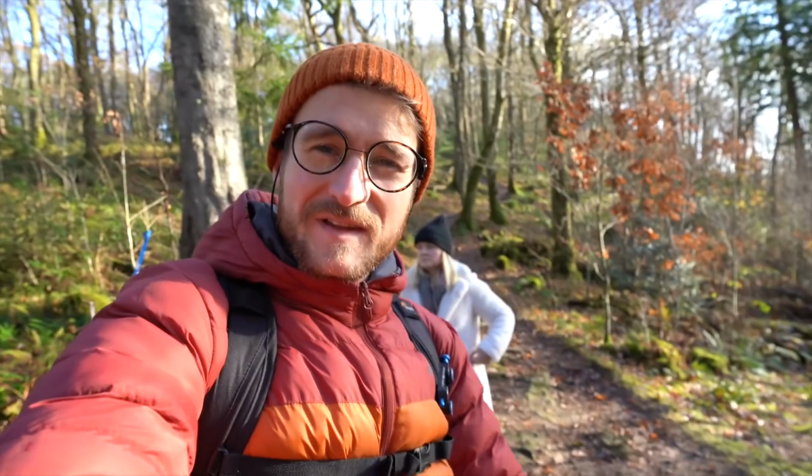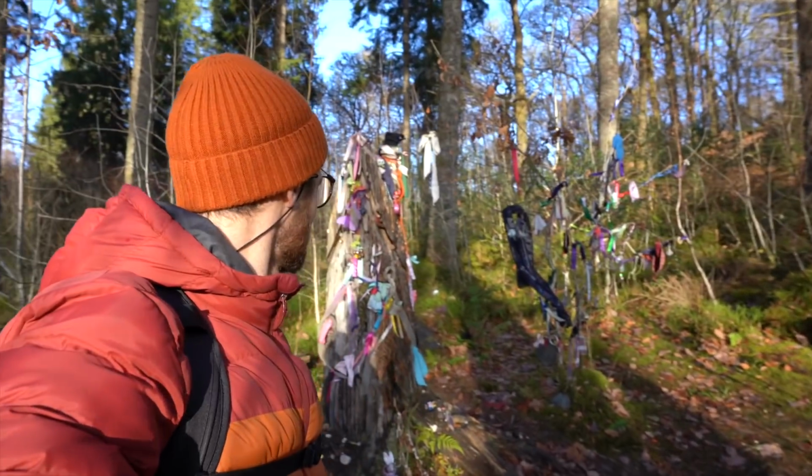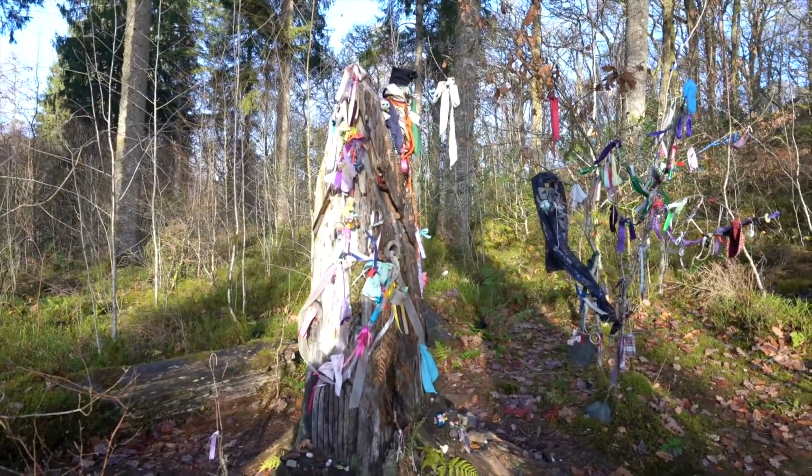Cute. Very cool. The only thing is, would it completely ruin how cute and magical this place is if I point out what that tree stump kind of looks like? Definitely doesn't look like anything apart from a tree stump.